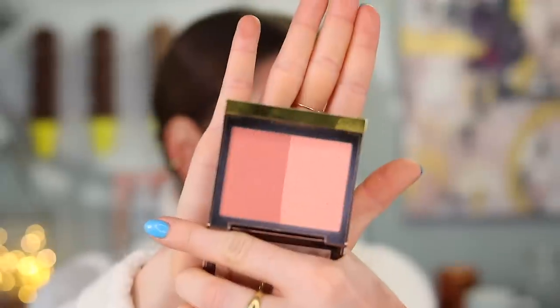It's funny that they say that this is a highlight shade. There's zero reflection in that. It's highlight in the sense that it is a highlighted color. It is a lighter color than the other blush, but it is not shimmery at all whatsoever. None, not even satin. That is an expectation that I want to set with this.